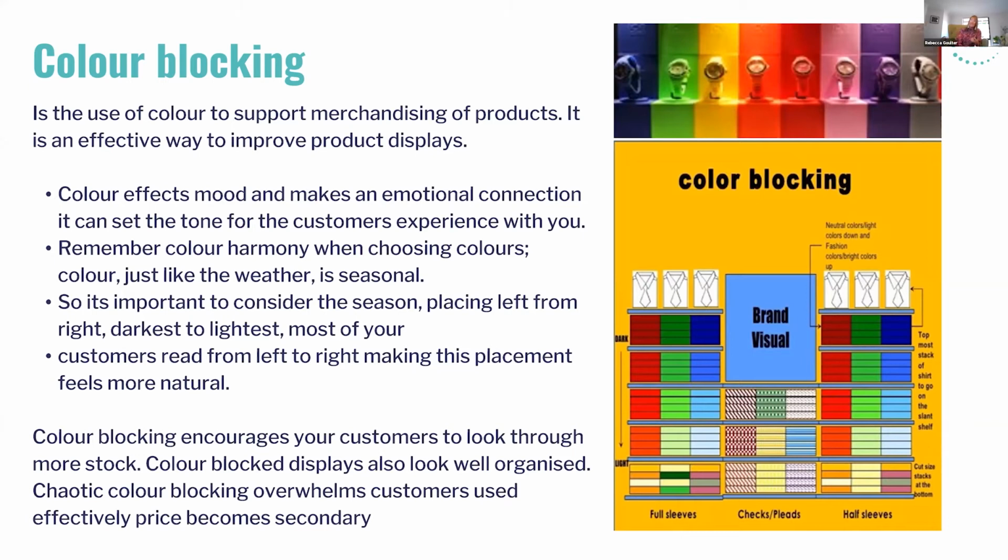What we find is that most of our customers' eyes will travel from left to right. So we need to make sure we are working from the darkest to the lightest, remembering that our customer's eye is going to initially start at the left and work through to the right. So if we're having our main product and then our add-on products that go with it, make sure that we're putting a main product to the left and then flowing through to the add-on products that go with it.